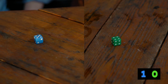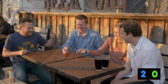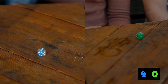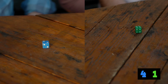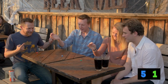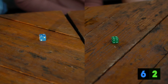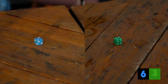All right, great. And so fight. Point blue. Point blue. Okay. Point blue. Oh my gosh. Kicking ass. Point blue. It's 4-0. Oh, point to green. All right. Point blue. 5-1. Yep. Point to blue. Oh, I've run out of fingers. All right, keep going. Uh-oh. Point green. Yep. So it's 6-2. Uh-oh. 6-3.